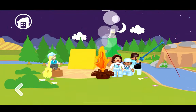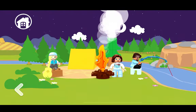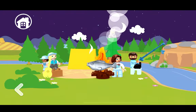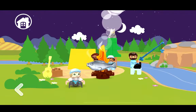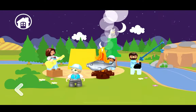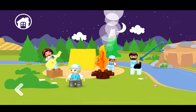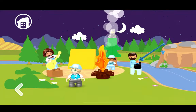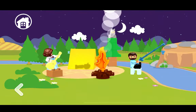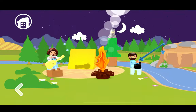The one more fish, please. Super. And cook it now. Mommy, please play the guitar and sing. After dinner, children will go to the tent to sleep. Go. Bye-bye. Good night. And we may go the next level. Bye-bye, family.